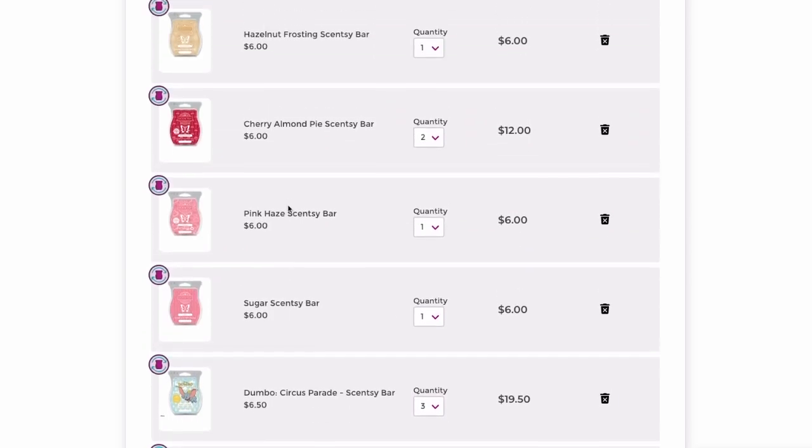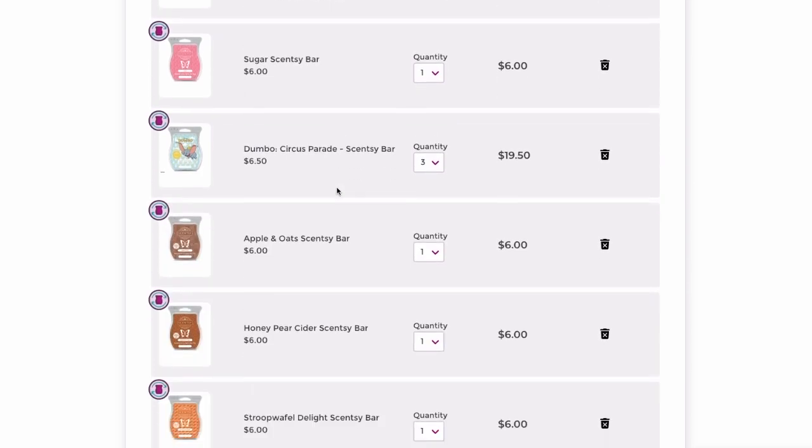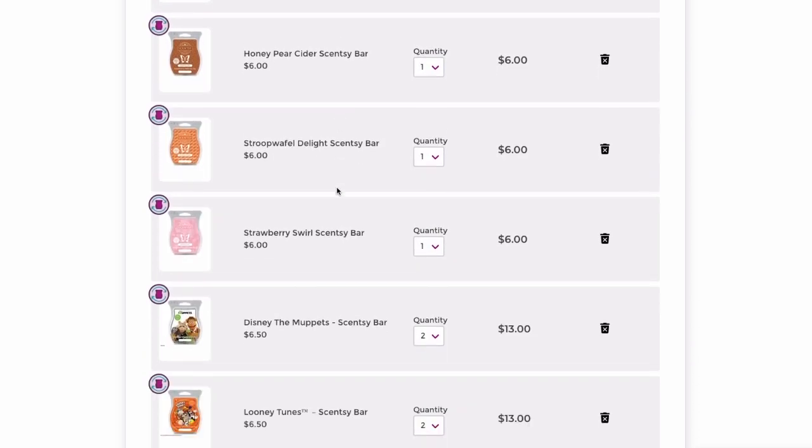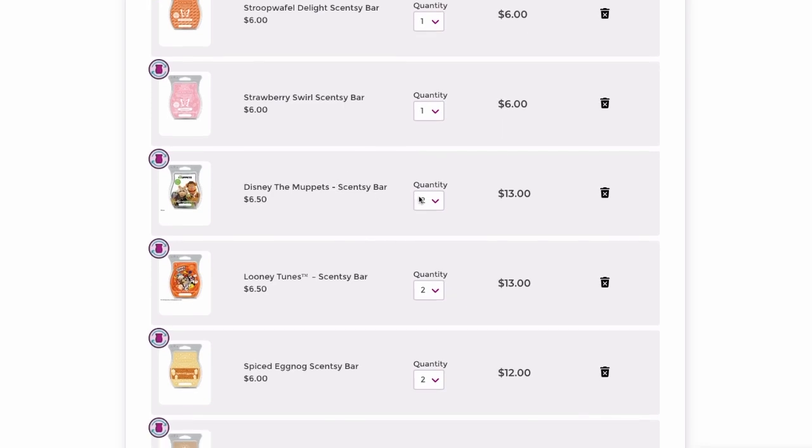It's not one that Shawn really loves because it's really super strong, but I can't commit to decreasing the amount of bars. I just can't. Let's see here. I think I can go down on my Muppets bars. It's a really good one.